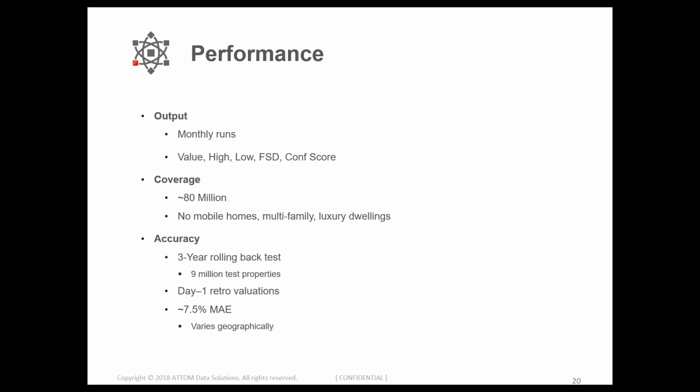And finally, accuracy. So how do we measure the accuracy of the atomized AVM? We do a 3-year, what we call a rolling back test. That means from today, we look back 3 years and value every sale that occurred in the past 3 years at the day before it sold. So that's what the day -1 retro valuation means.